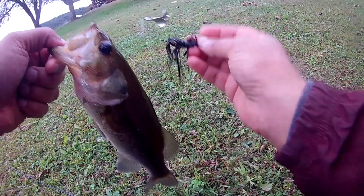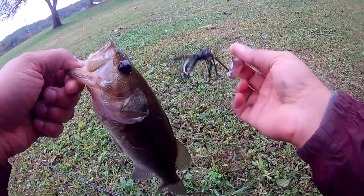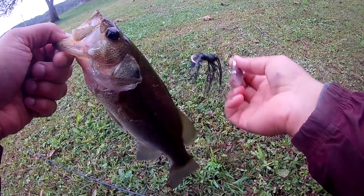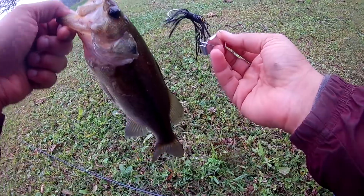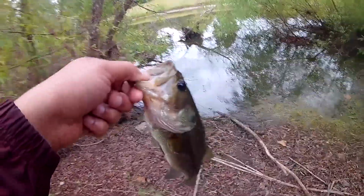Since this was dirtier water, I knew something darker like this black would shine well, in contrast to something of a bluegill pattern or chartreuse. But definitely this is the first catch of the day. Hopefully it's not going to be the last one, and now it's time to let it go.